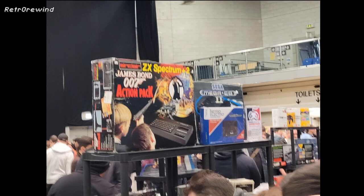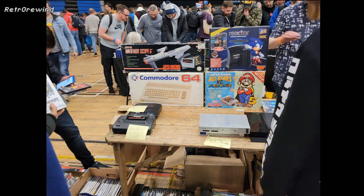ZX Spectrum +2, James Bond pack. Sorry about the blurred photo, but I was moving at that point. This guy did have a lot of Spectrum stuff on his stall, to be honest. And you can't have the Spectrum without having the Commodore 64. I saw a few Commodore 64s boxed, not a lot, but a couple of them.